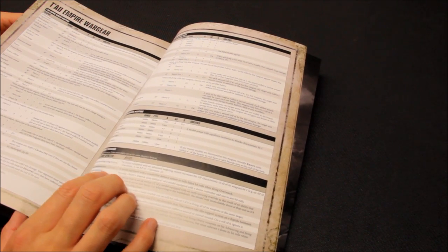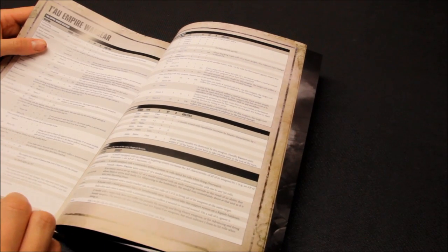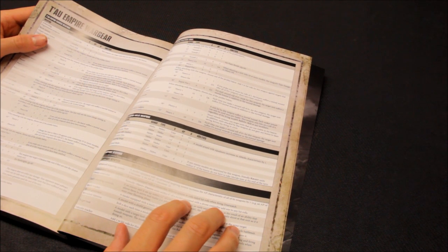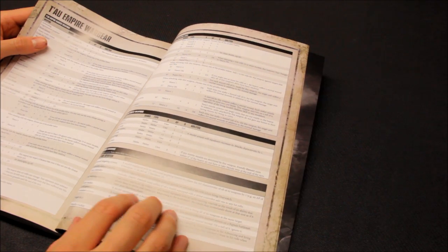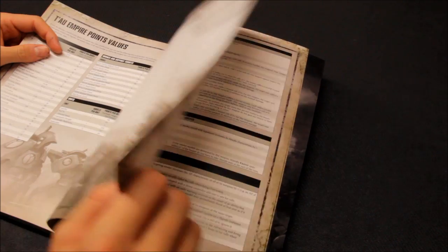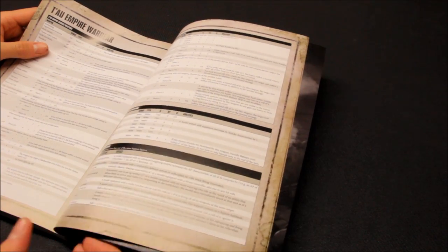Drone controller costs 5 points. Friendly drone units within 6, so that's any drones within 6, equipped for drone controller, add 1 to their hit rolls. It makes all the drones much better. It's a pretty good upgrade and a bargain there at 5 points as well. Early warning override, that's your Overwatch or your intercept. It's 8 points, still cheap enough.